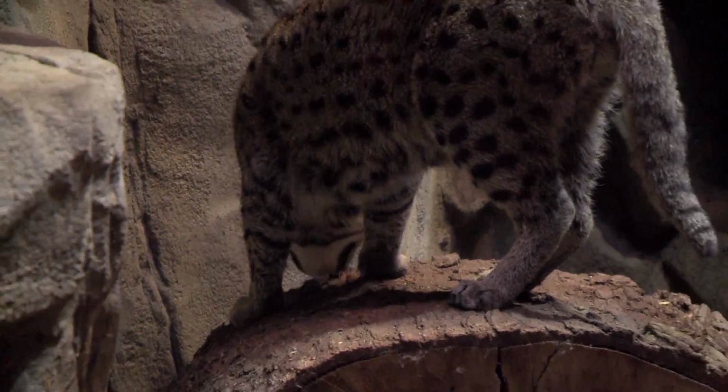It's a great exhibit, it really is. But hopefully someday, when you come back, you'll see them actually swimming and diving. And maybe some babies, too. And lots of babies in the future, we hope, yes.